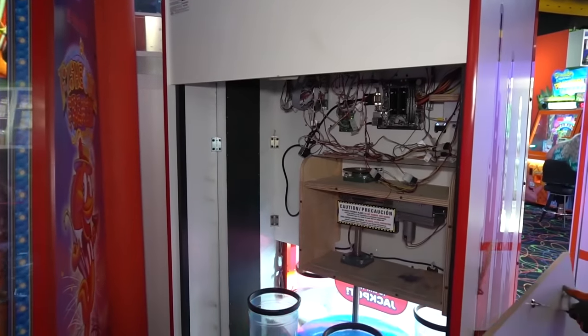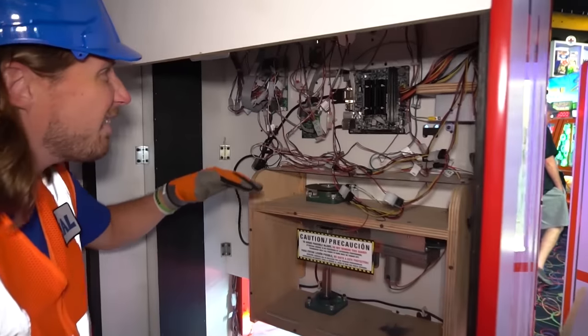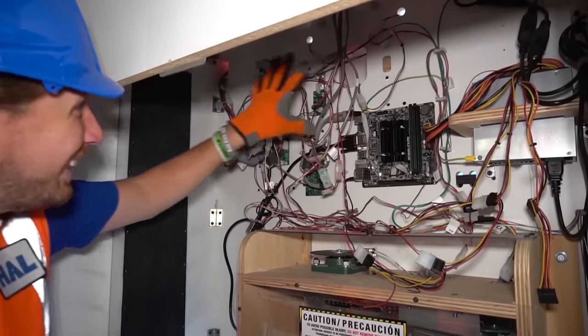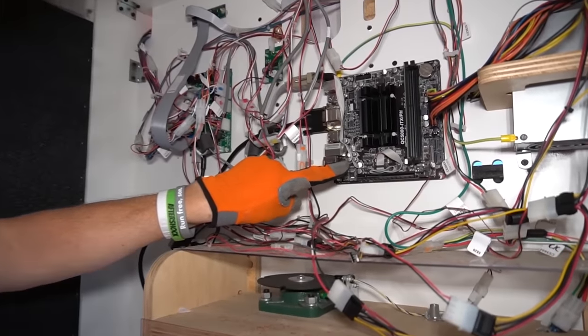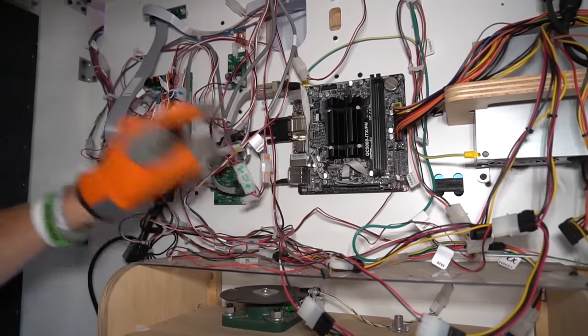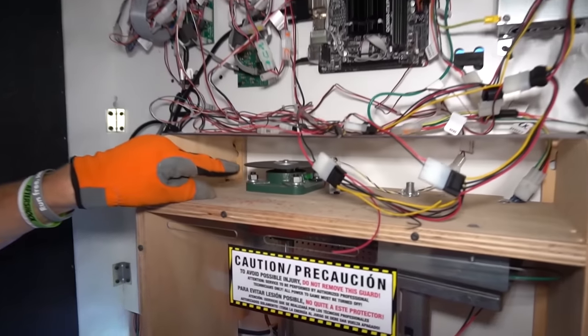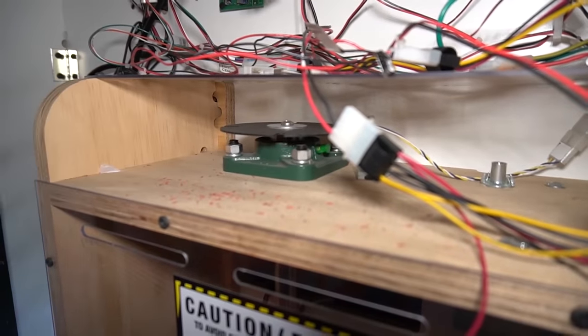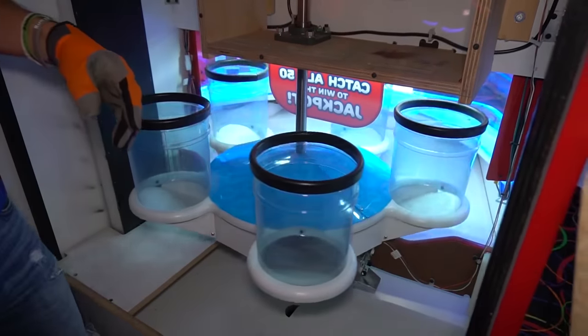All right, look at this cool stuff. Oh, wow. Look at this, we got all kinds of cool wires in here. We got circuit boards, and that's the motherboard right there. That's what operates the whole thing. We got some circuit boards there. Oh, and look at these really cool motors. They spin around and around. That's what makes the bucket spin. Oh, that's really, really cool.